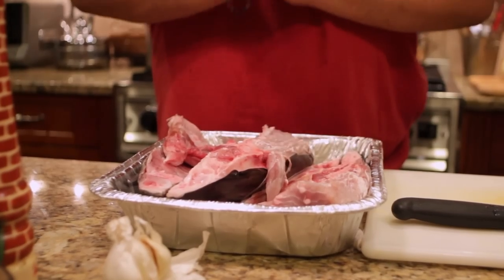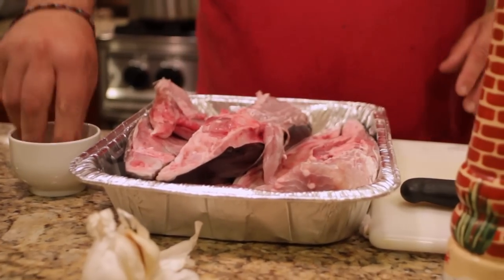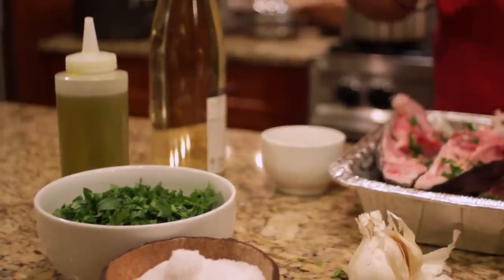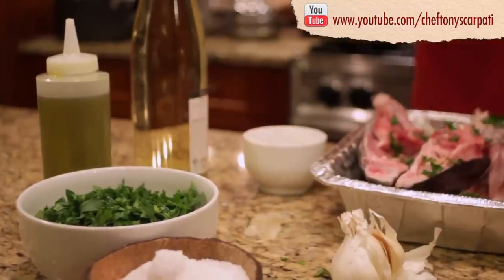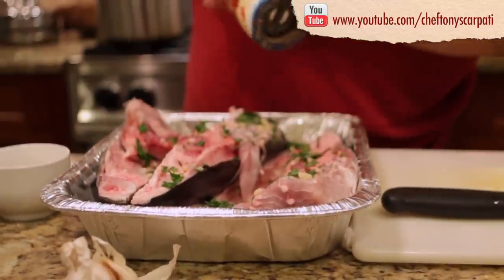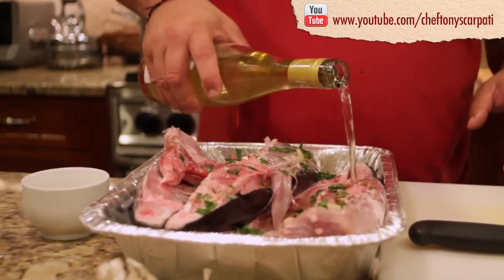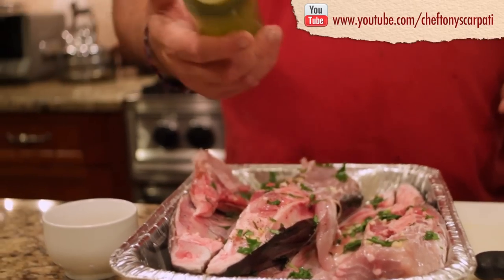I cleaned it, I split it straight in half, and we are going to marinate and grill this. I'm going to put some chopped garlic, like a tablespoon, and chopped parsley. This parsley is going to be burned off after we grill it, but towards the end we're going to add some fresh in the dressing of that dish. We're going to season with a little bit of salt, a little bit of pepper. We are going to put a little bit of wine right over the whole thing and let some sit at the bottom. And last, a good olive oil.